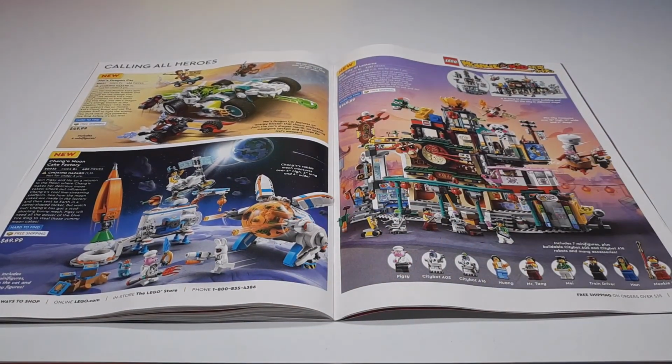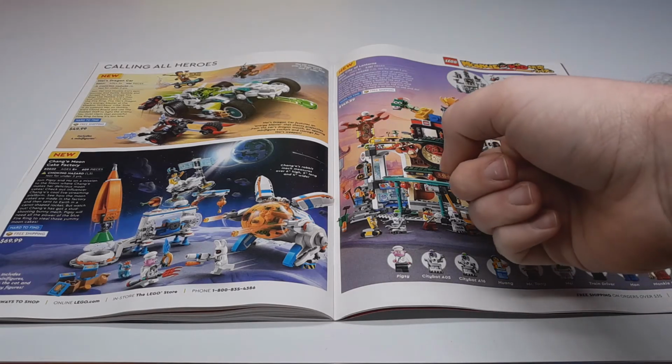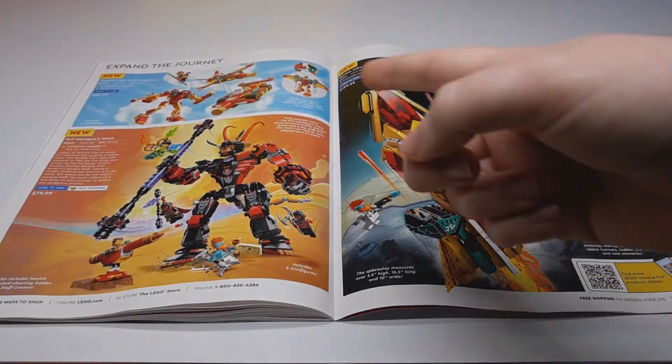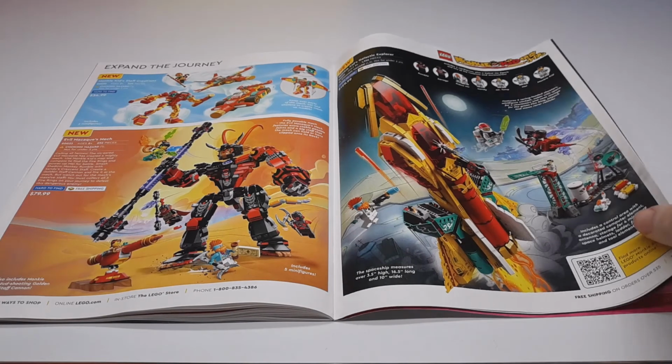Monkey Kids, so it's a theme that I'm not personally interested in, but a lot of people enjoy this one. City of Lanterns, I think it's a really impressive set. A lot going on there. I like the build for the Lego store with giant brick-built bricks on the top. This is a neat idea too, the Monkey Kids staff creations. Just build a couple different things in that. I think that's an interesting concept for a set.